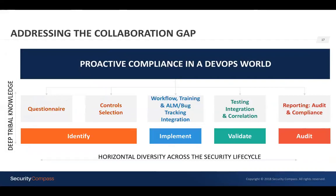You'll notice we're not in any way advocating that you have to get rid of the deep tribal knowledge that exists. We're saying that every team must develop their competencies. We're not re-engineering entire teams. But what we are suggesting, across the bottom, is that there has to be this collaboration, which injects diversity across the security lifecycle. We can't have one team trying to interpret what they think security actually is.